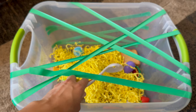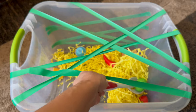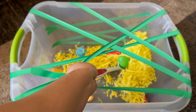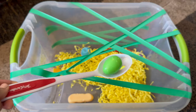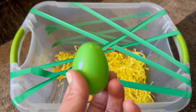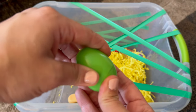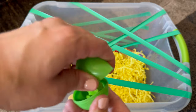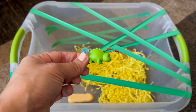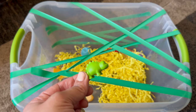Okay, what about... Oh, I can see a green egg over here. Oh, he's hidden. Let's get this green egg. Oh, no, I lost him. Okay, you ready? Lift him up. Hey! Let's open up the green egg and see what's inside. Are you ready? Oh, wow. It's a little green dinosaur. Oh, I love dinosaurs.